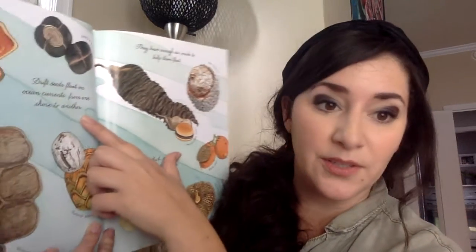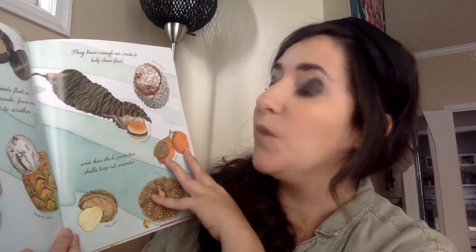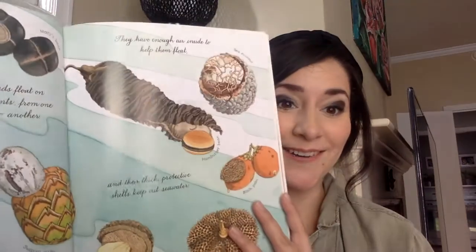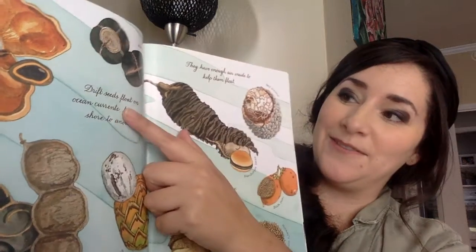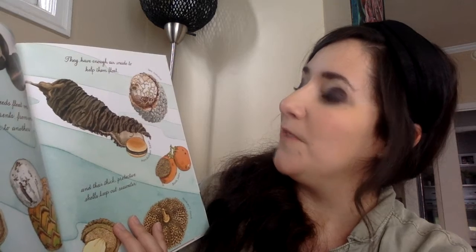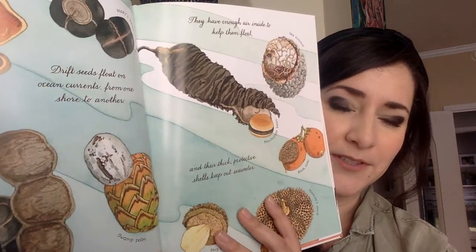Okay, now let me read some of the cursive print. Drift seeds float on ocean currents from one shore to another, and their thick protective shells keep out seawater. Oops, I read this wrong. I went from here to here. Okay, I'm going to read from here to here to here. So I read how drift seeds float on ocean currents from one shore to another. They have enough air inside to help them float, and their thick protective shells keep out seawater. That sounded like a poem, and it was really informative too.